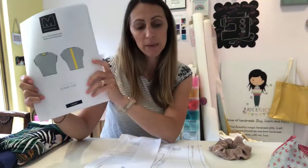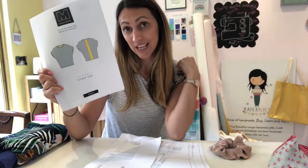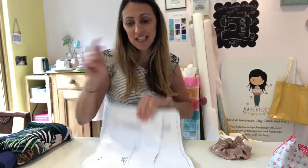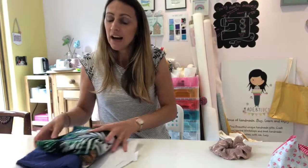So that one I'm going to be cutting out very soon, and I will probably make this before I finish my Calais shirts because it's easier and quicker. So anyway, that hopefully I'm going to be wearing. Maybe I'll wear that on my next vlog. There's a challenge for myself. So that's my next project.